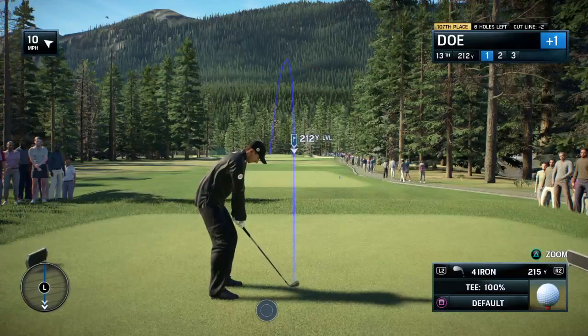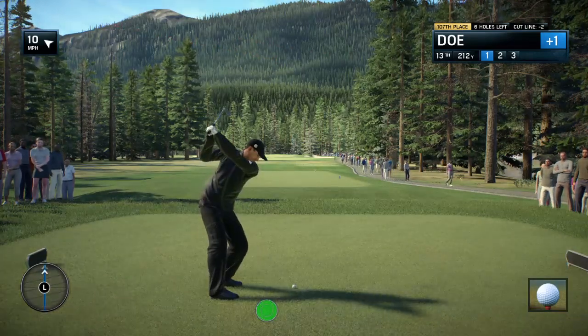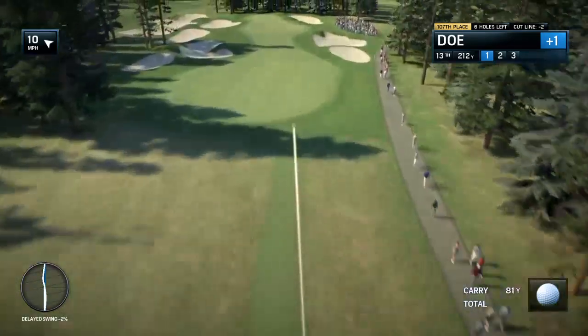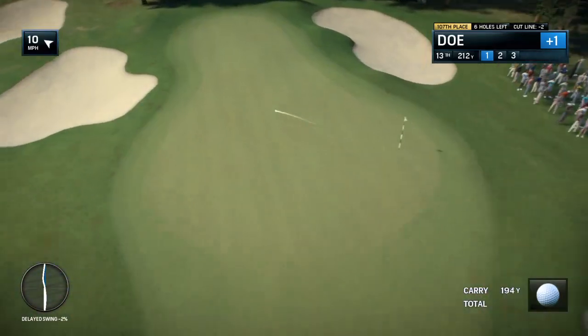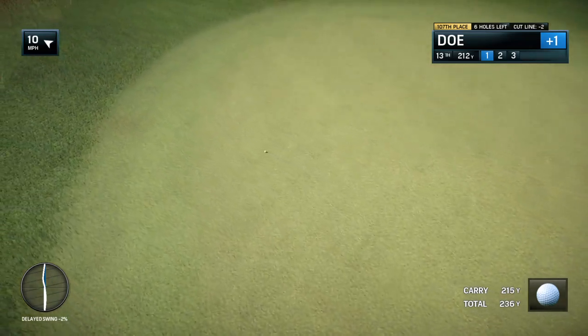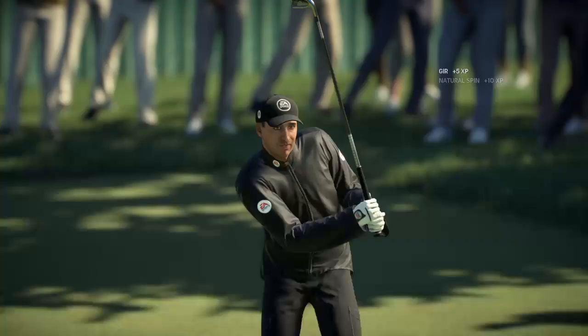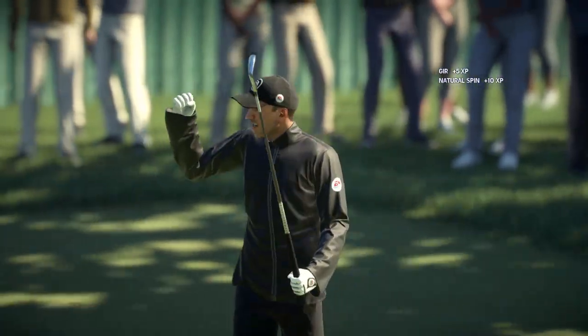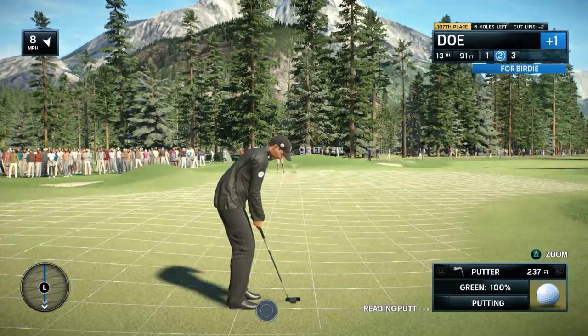This is a good-sized par 3, 210 yards. Frank, looks like he came over just a little bit. Yeah, that one wasn't pretty, but it's still gonna get away with it. Not terrible, but not his best. Yeah, outside chance, really, for birdie, but really, it was a rather poor approach shot.